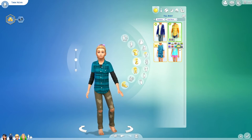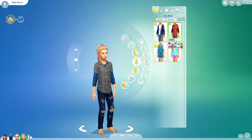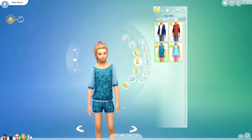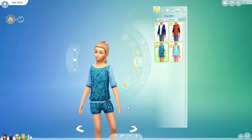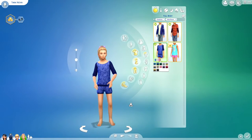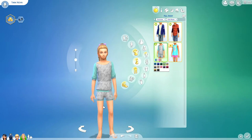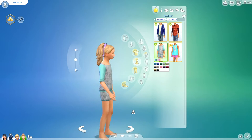I actually think it's really cute. I like the color combinations a lot with the jeans and the top. So that's cool. Alright, next we have this, which is like a little romper kind of thing. That's adorable. It's like a one-piece outfit. That's nice. It's about time we got a nice kind of short one-piece outfit for girls.